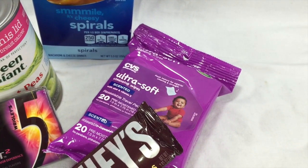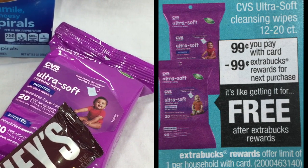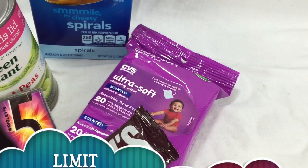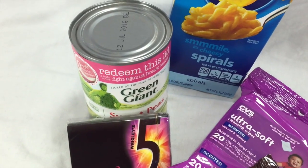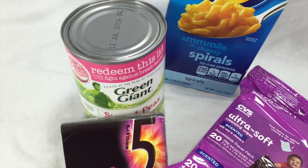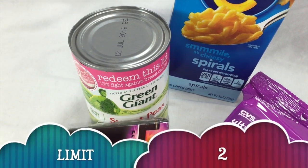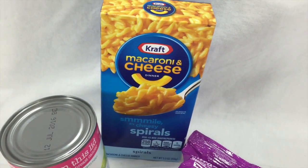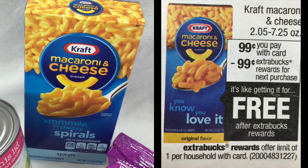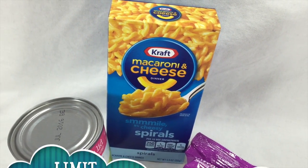The CVS Ultra Soft Baby Wipes are on a special for 99 cents, yielding back a 99-cent ECB. This also is a limit of 1. The Green Giant vegetables are on a special for 99 cents, yielding back a 99-cent ECB with a limit of 2. And the Kraft Macaroni and Cheese is on a special this week for 99 cents, yielding back a 99-cent ECB with a limit of 1.